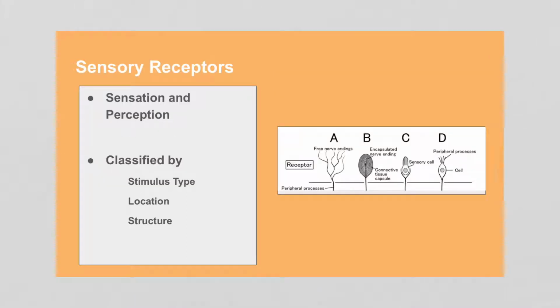Sensory receptors are what collects sensory stimuli, or collects the information from the world around us. And so sensory receptors are involved in both sensation and perception. So sensation is kind of our awareness of a stimulus, and perception is understanding what the stimulus is. Sensory receptors are classified in 3 different ways. They're either classified by stimulus type, by location, or by structure.